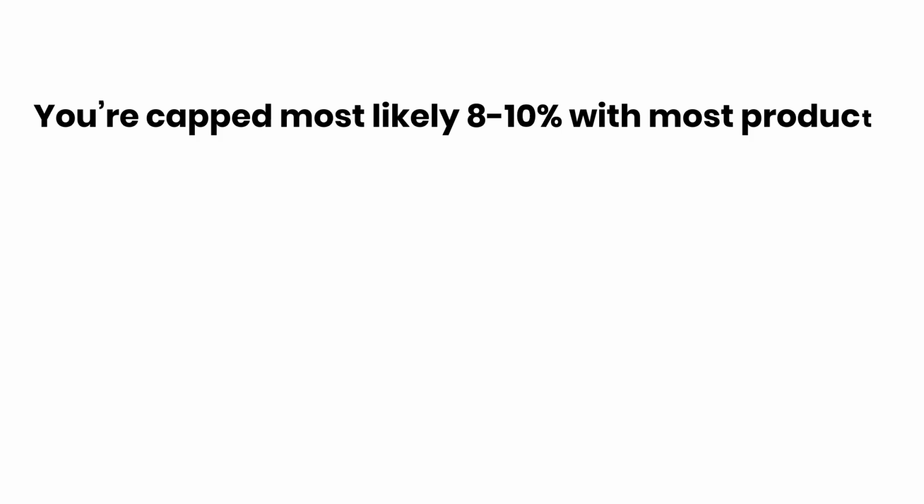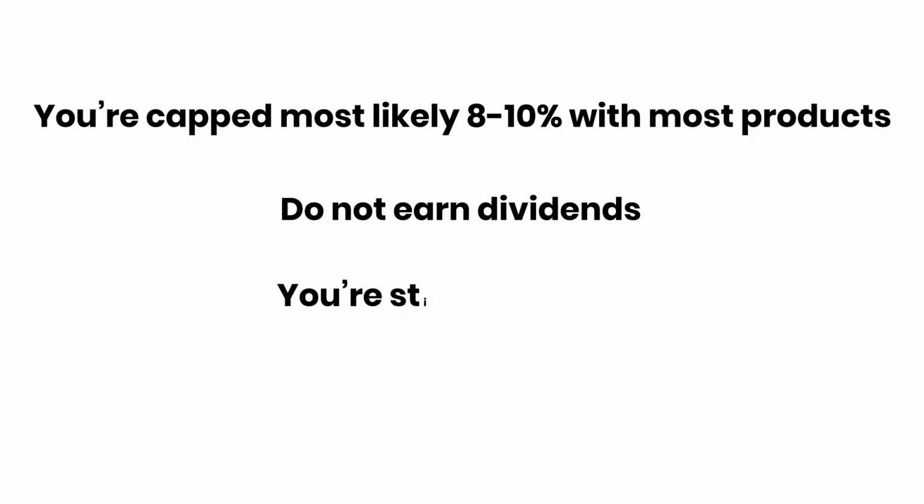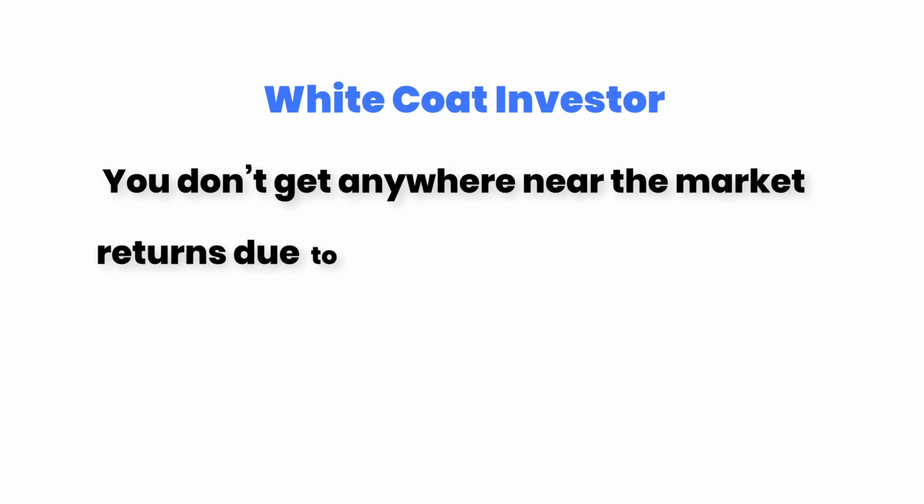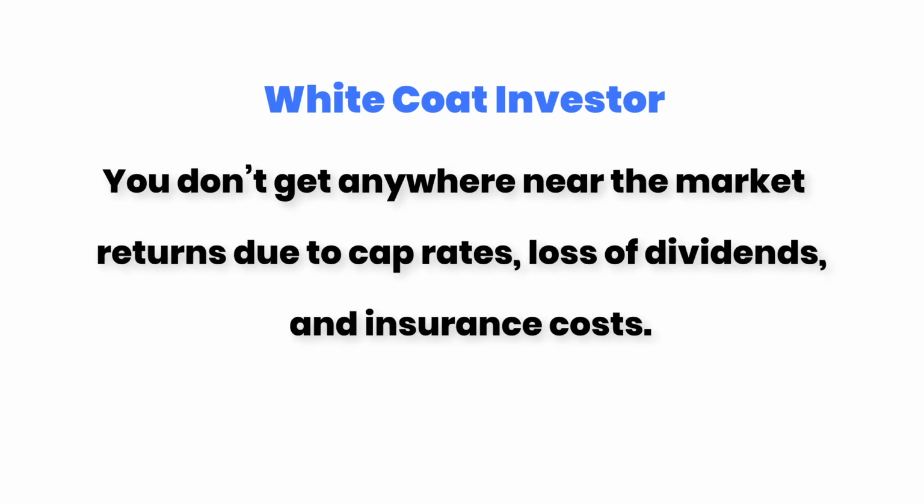Number 2, returns are overpromised and underwhelming. Now, there are some agents who love to show projected returns of 7% or more and imply that you'll ride the market safely without risk. But here's the reality. First, you're capped most likely between 8% and 10% with most products. You do not earn dividends, which make up a big part of the index returns. You're still paying fees, and your participation rate may only be 80% to 90%. As the White Coat Investor puts it, you don't get anywhere near the market returns due to cap rates, loss of dividends, and insurance costs.